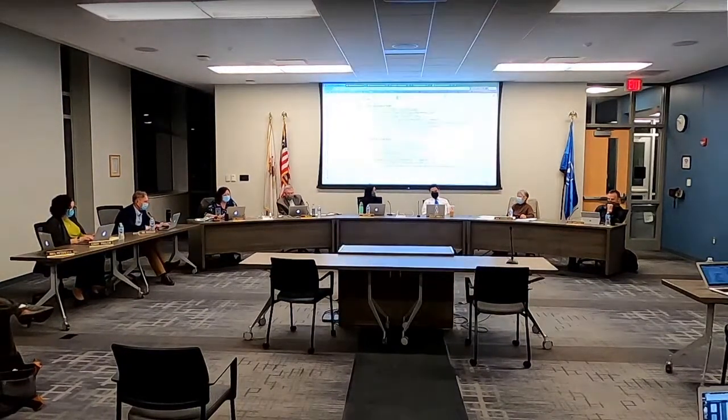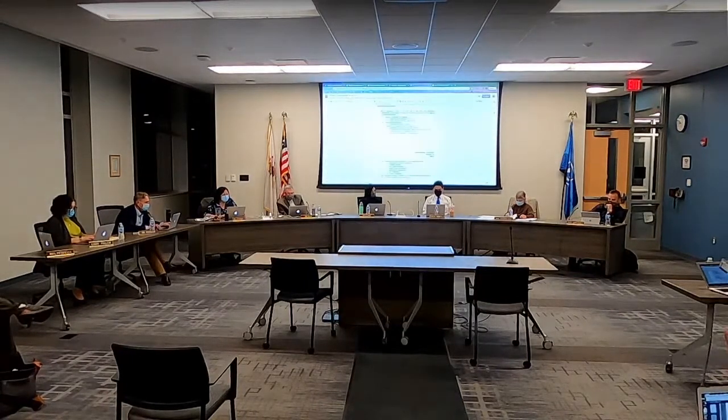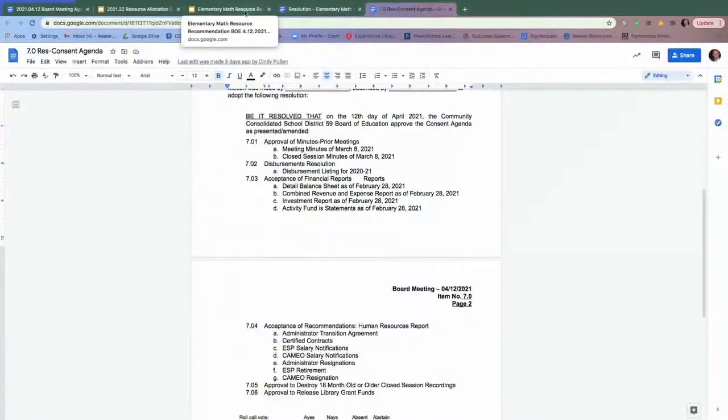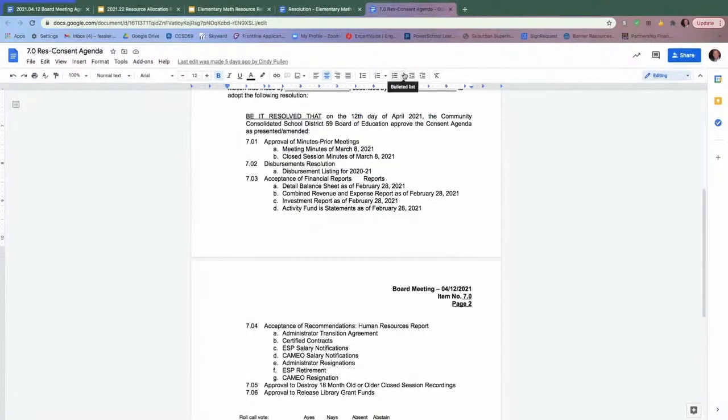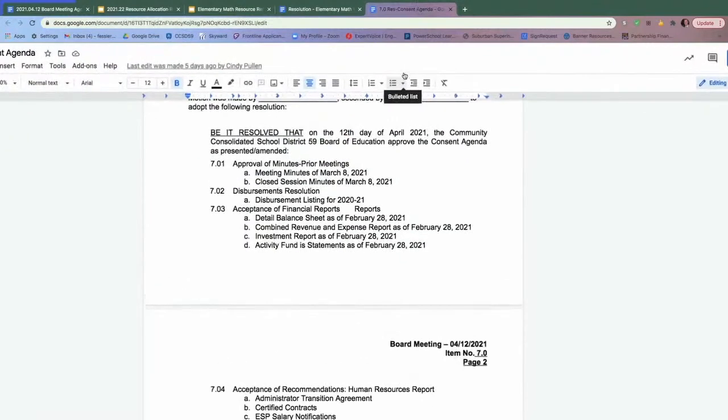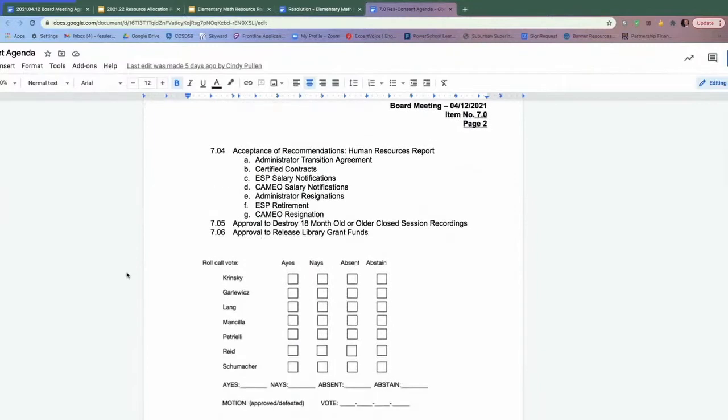All right, now we're up to the consent agenda. Do we have a motion to approve the consent agenda? I move for approval of the consent agenda. 7.01, approval of minutes of the prior meeting. 7.02, disbursements. 7.03, acceptance of financial reports. 7.04, acceptance of recommendations, human resources report. 7.05, approval to destroy 18-month-old closed session recordings. And 7.06, approval to release library grant funds.